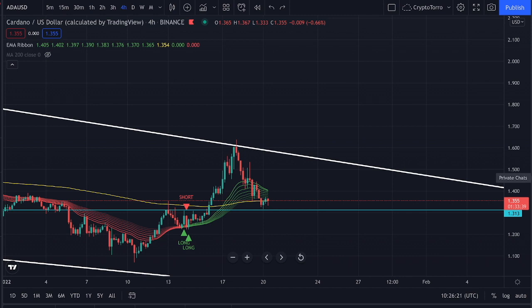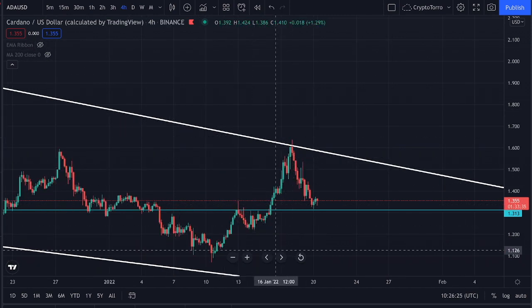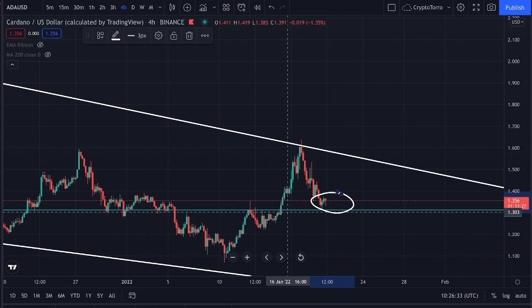Something else I would like to show you, why I think this horizontal range of support and resistance is very important for Cardano's price action right now, is because we are clearly holding strong on top of previous resistance.